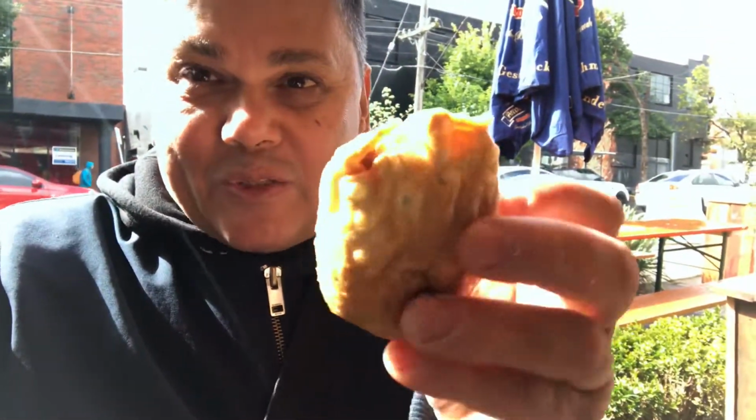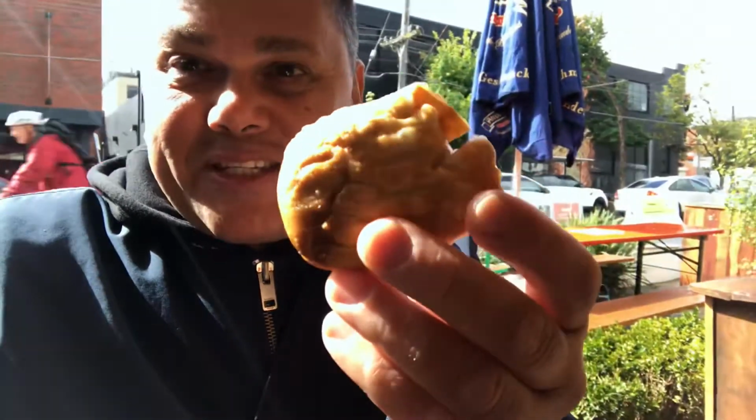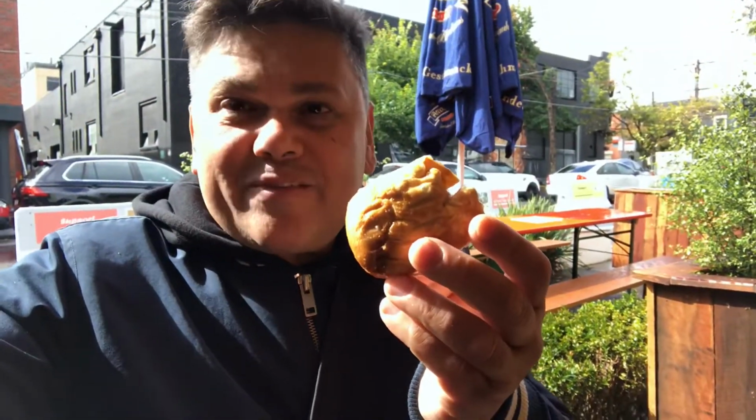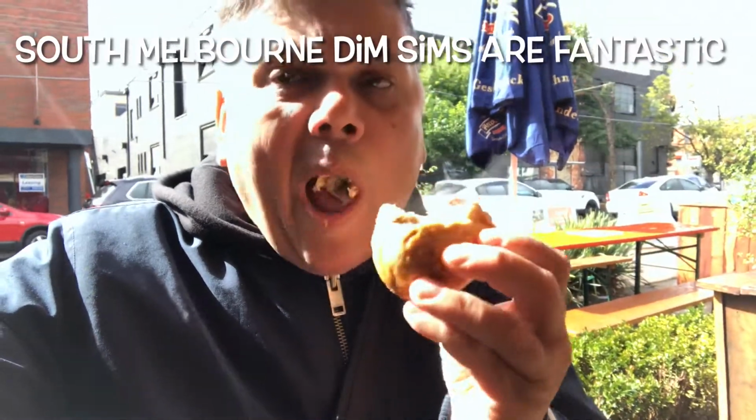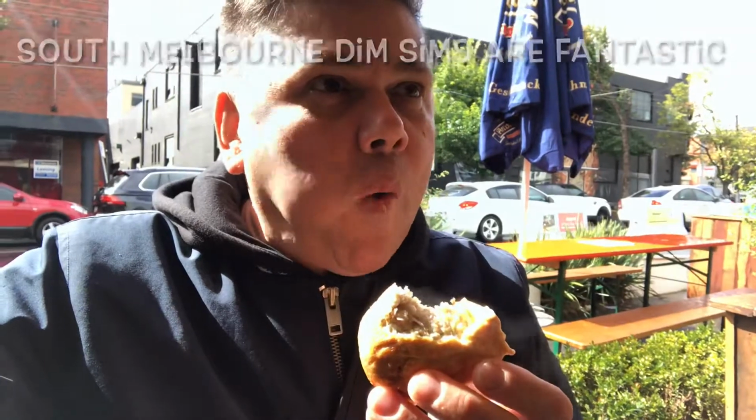Got my Dim Sims and I'm going to hoe into it. Let's see what it tastes like. That's what it looks like. Yum, yum. One of my favourite foods, fried Dim Sims. Yum. It's freaking huge. I think two are going to fill me up big time.